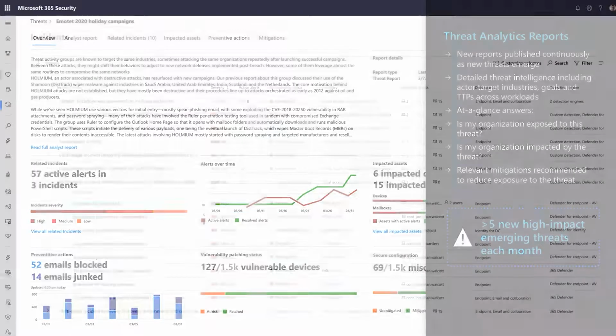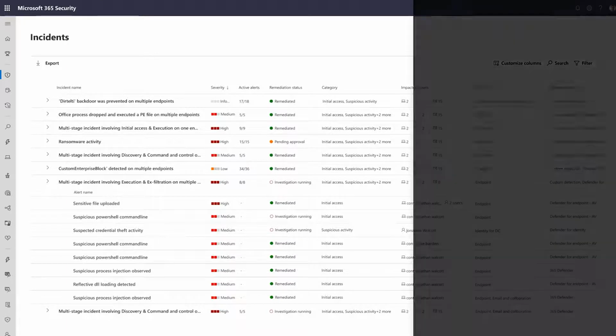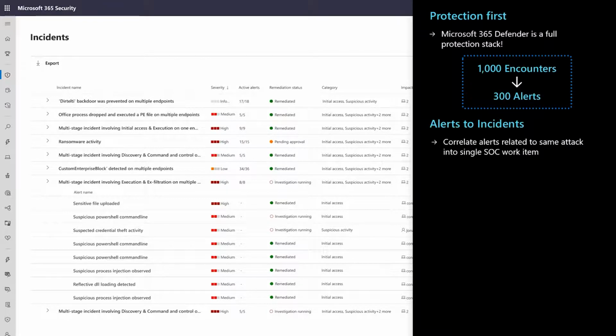Microsoft 365 Defender is first and foremost a full security stack, including prevention and protection across the different workloads. This means that as much as 70% of daily potential malicious encounters are prevented right off the bat. For the remaining activity that is detected, alerts are raised to the SOC. Microsoft 365 Defender correlates alerts related to the same attack across all Microsoft 365 workloads, endpoint, identity, email, and cloud, together into end-to-end attacks, and creates work items we call incidents, presented in an incident queue.